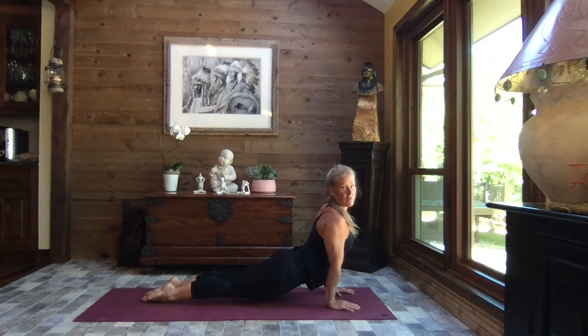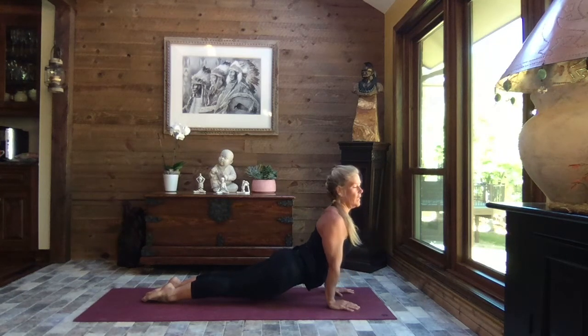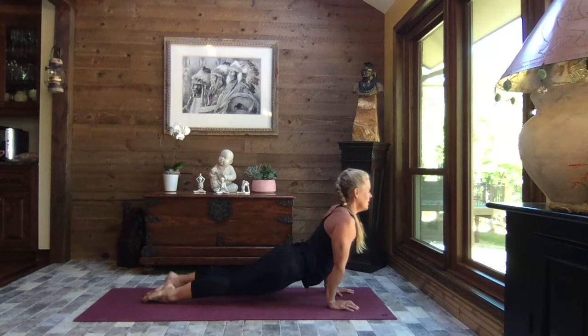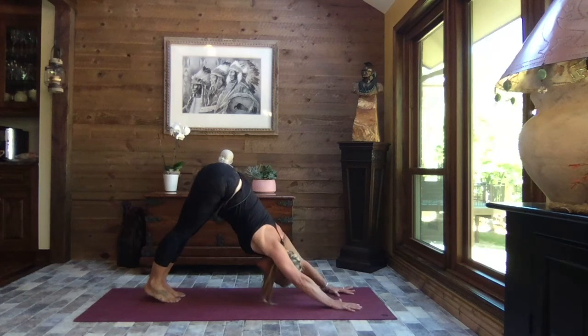If cobra is good for you, come down to cobra. Holding that cobra, or if we're up in king cobra or up dog, if you like, a little rotate of that upper body to one side and back to center. A little rotation to the other side and back to center. Tuck your toes, lift your hips to down dog.